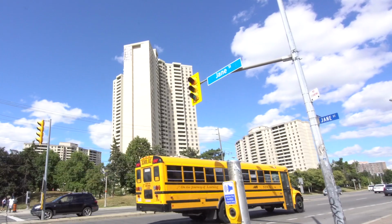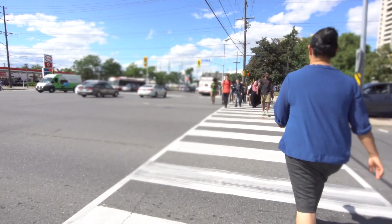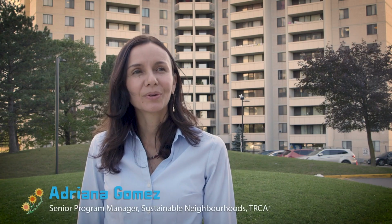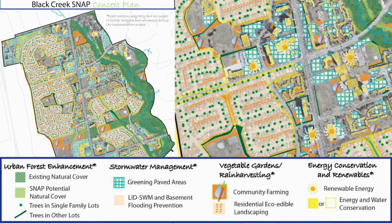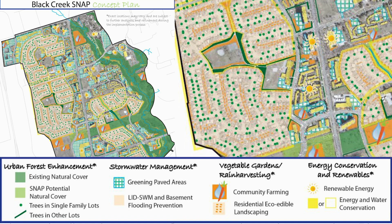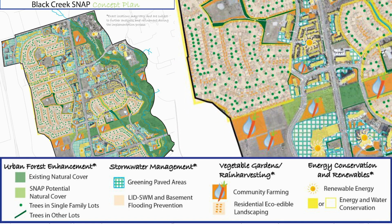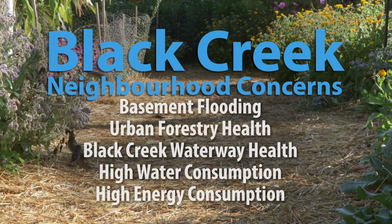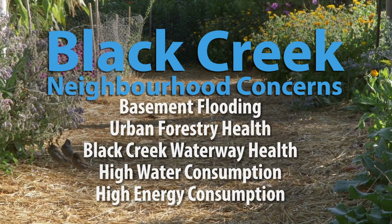The San Romanoway Towers project in the heart of Toronto's Jane-Finch neighborhood shows what a difference this approach can make. The Black Creek neighborhood in Toronto is one out of 8 SNAPs in our jurisdiction. The action plan that we developed for the Black Creek provides direction to address some significant neighborhood issues. This is a basement flooding priority area, the urban forest is scarce, and the health of the Black Creek, which crosses the neighborhood, is poor.